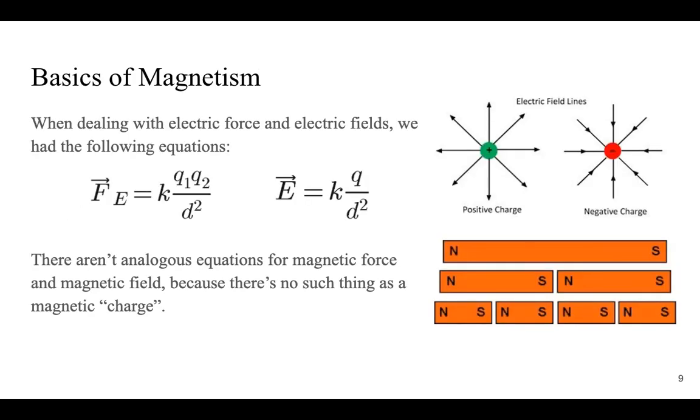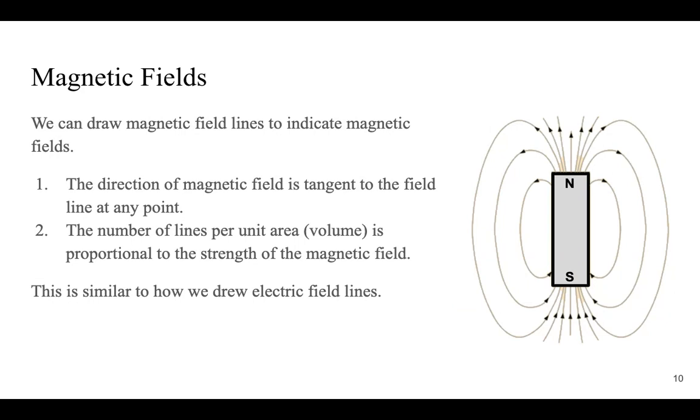Now, we had these equations when we were doing electric fields. You're not going to have analogous equations when you're doing magnetic fields because you don't have magnetic monopoles. There's no such thing as a magnetic charge because you just can't separate them completely the way you can with electric charge.